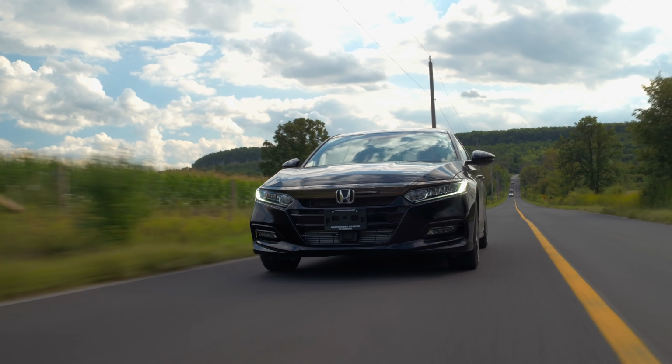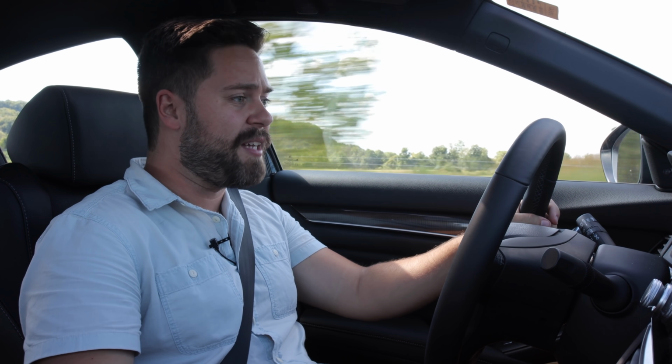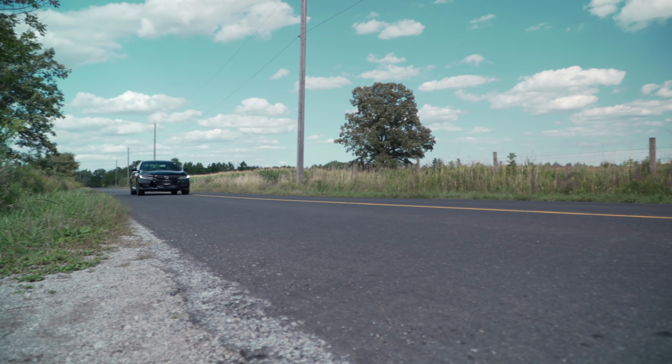A little bit of turbo lag, fourth gear even, foot down at 4,000 RPM. There's a wave of torque. I don't mind that, it's nice. Is it fast? Actually, yeah, it's pretty quick.